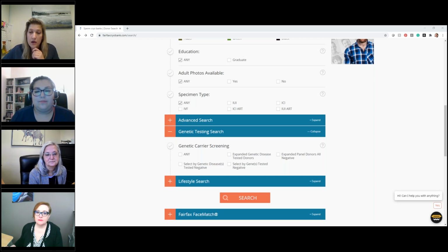Ovidrel is usually about $100, and it's 1 injection. You don't have to decide when to do the injection. Your provider will tell you when to do the injection. It's pretty risk-free. I'm a big supporter of it, because it ensures that conception can occur, as opposed to just assuming that the LH positive on your OPK, your ovulation predictor kit, is correct. Does that make sense?